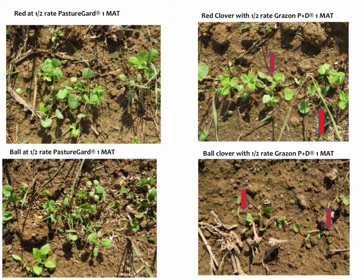So these pictures show red clover and ball clover 1 month after treatment with a half rate of pasture guard. The pictures on the left are red and ball clover treated with pasture guard, and the pictures on the right are red and ball clovers treated with grazing P plus D.